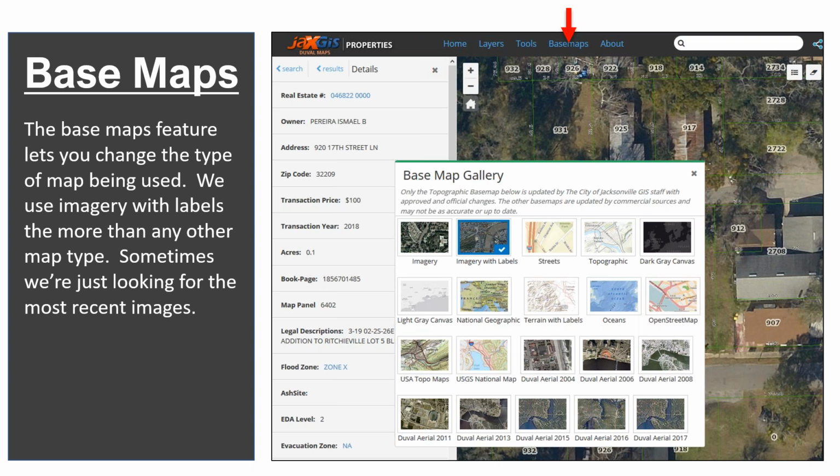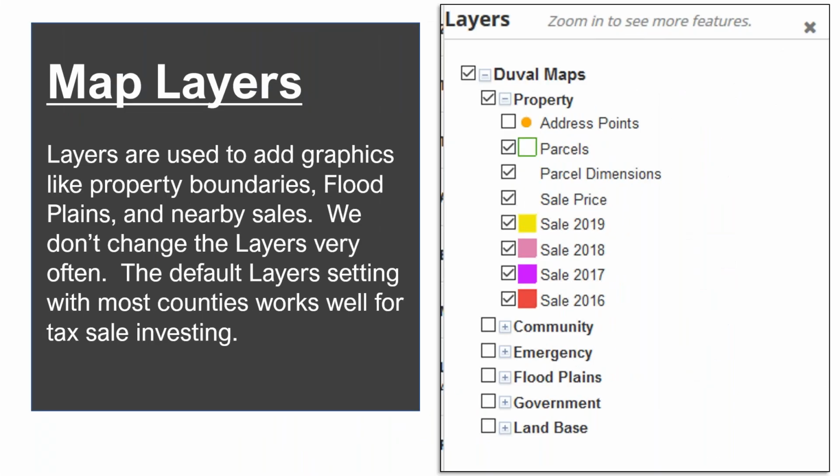Yeah, you're way more likely to come across a city lien or some type of state lien than you usually are with IRS liens. Yeah, this is just kind of an example here of some of the layers that they have there, and you can see that in this layer we actually have different years and sales that are listed here as well.